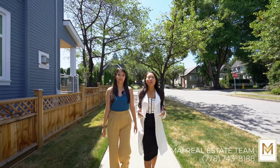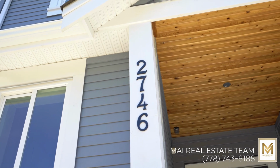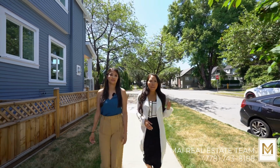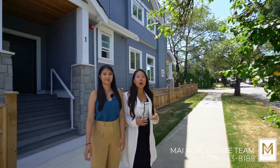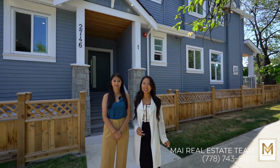We also have 2746 Prince Albert. This is a 3 bedroom, 3 full bathroom. Plus, you got a bonus mortgage helper that's a 1 bedroom and den, but possibly a 2 bedroom. And we can't wait to give you a tour.